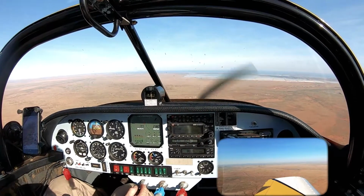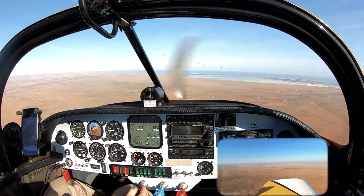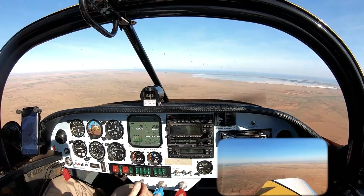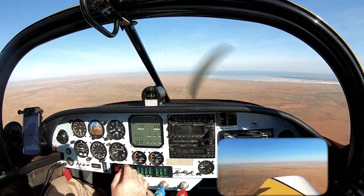Must be one of the giant choppers that head out to the oil rigs, 13 on board. And just heard there in their calls that, yeah, they're using that parallel runway.